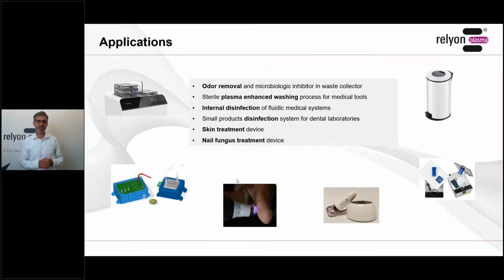Thank you very much. So, some questions to you. What's the advantage of plasma disinfection in comparison to a conventional method? I have been talking about some goods that are very sensitive to thermal treatment. It can be due to the plastic materials or sealings that are used.